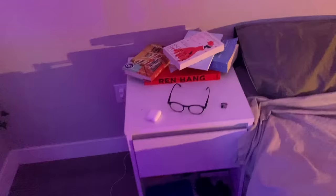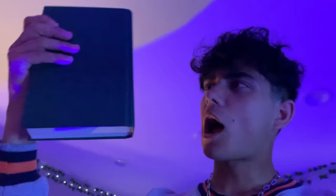Anyways, moving on. Here we have my little book collection. I'm currently reading The Ballad of Songbirds and Snakes, which is the prequel to The Hunger Games. So that's kind of fun and fresh. And then I have some other books here that I haven't gotten to yet, so period.